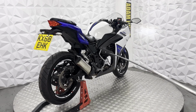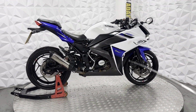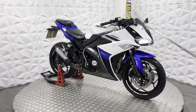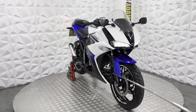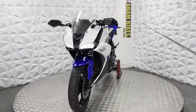We've got LED tail light, brake light works fine, the rear arms are nice and clean, frame is nice and neat. Fairings on this side have a little mark here and a couple of little light scratches here, but nothing major. Looks fairly clean. Forks are nice and neat. Front mudguard's in good condition. Underneath here is all nice and neat as well.